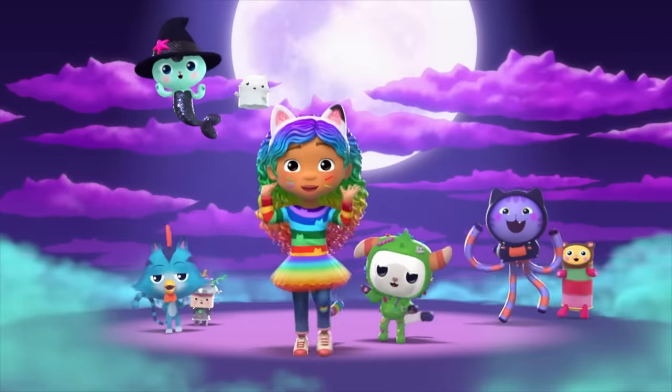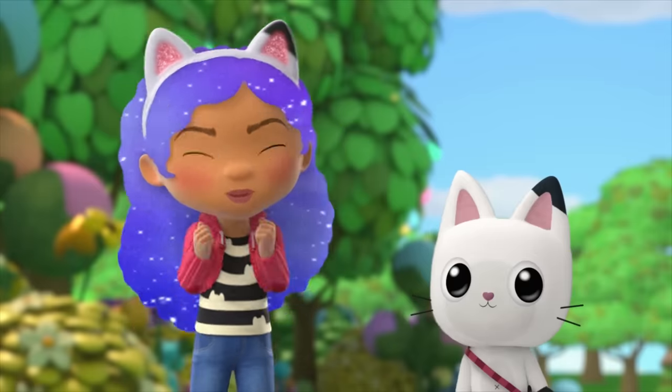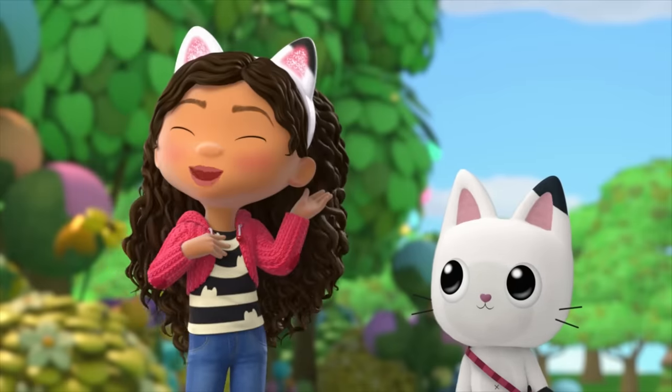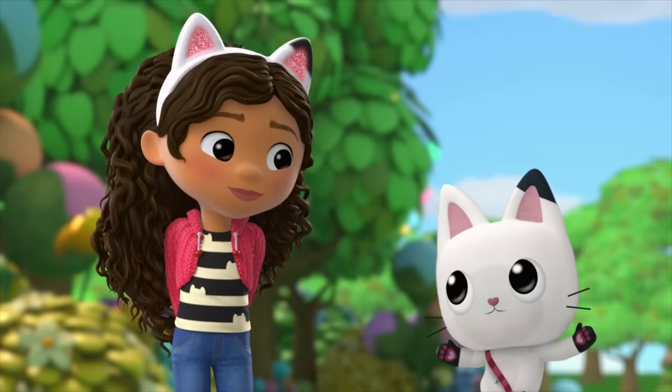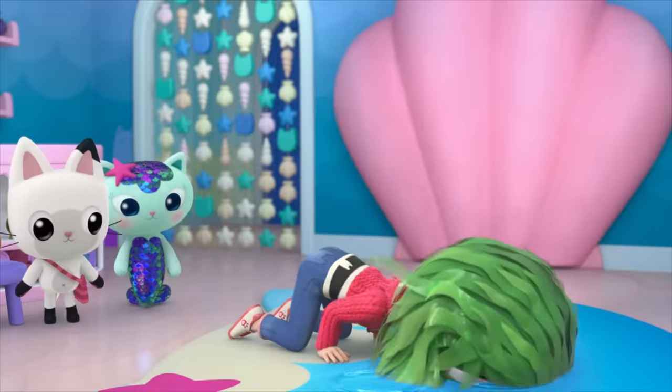But no matter what color or pattern Gabby makes her hair, at the end of the day, of all the colors, I like my own color the best. Yup, me too. There you have it. Which of Gabby's hairstyles was your favorite?